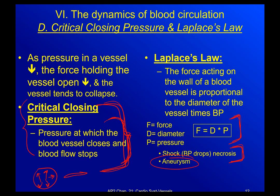If the pressure is way too high, you can cause an aneurysm. It's like overinflating a balloon. What's going to happen? It's going to pop, right? Same thing with a blood vessel. If you put too much pressure behind a blood vessel, it'll split open. And when that happens, we say you've had an aneurysm.